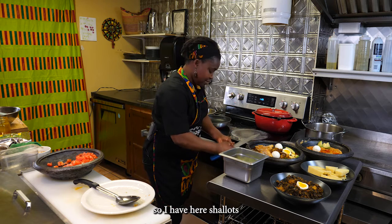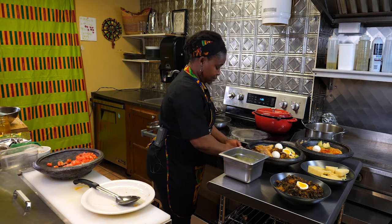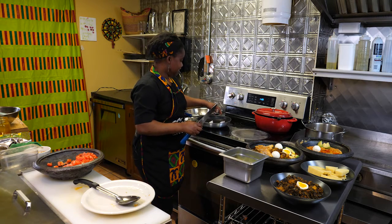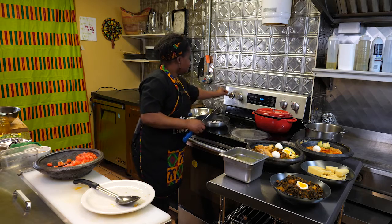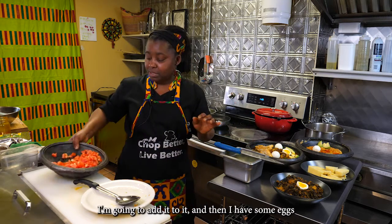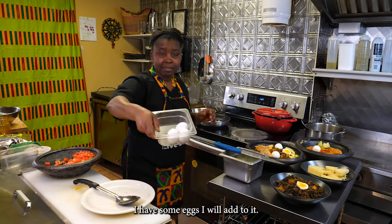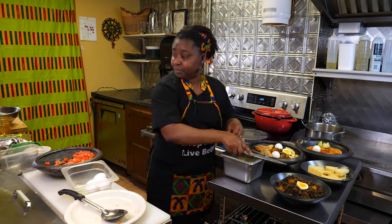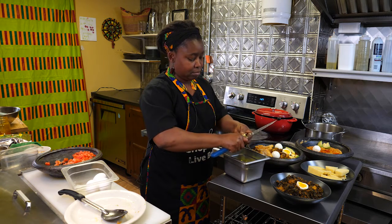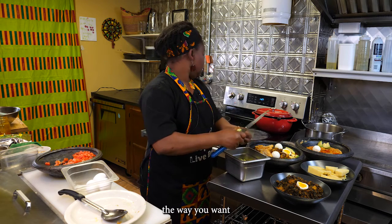So I have here shallots. Don't look at my knife skills. Come on, be quick. And then I have my Brussels sprouts here. I have tomatoes here. I'm going to add it to it. And then I have some eggs. I will add it to it. It's so simple. You can cut them the way you want.